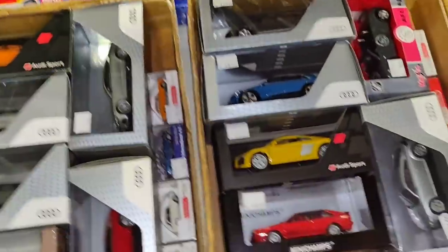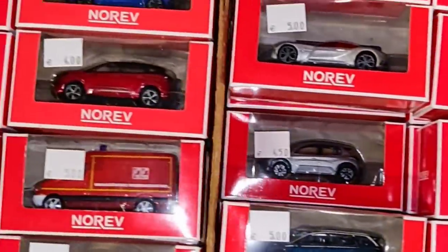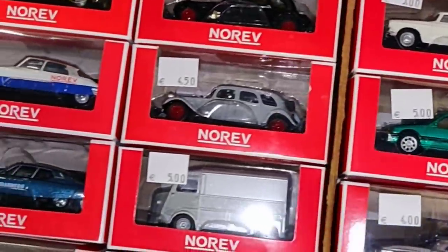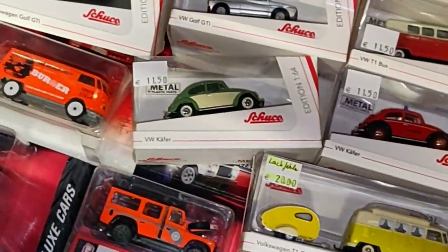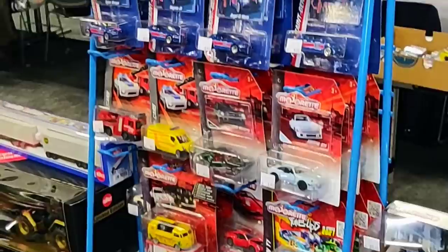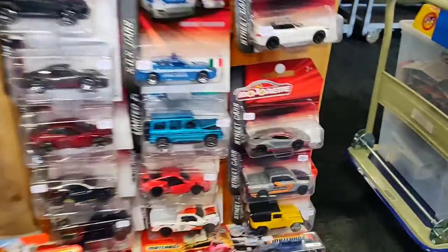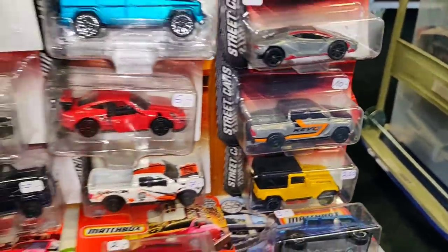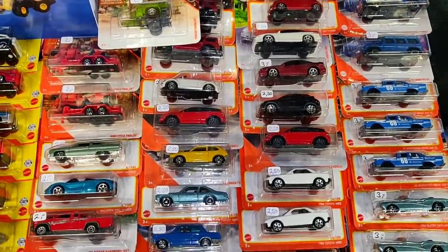Okay, let's go to the next stand. Some Norev models here at the biggest diecast car event in the world. We got some sugar over here. This is also a good stand. And guess what? Got a chase piece over here for a reasonable price. They have very good prices here.